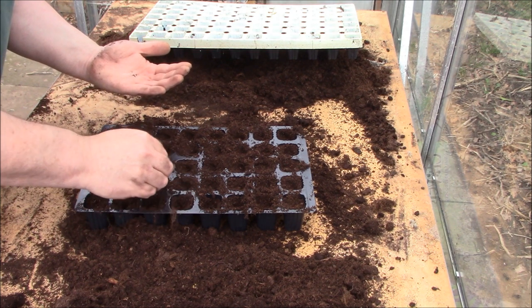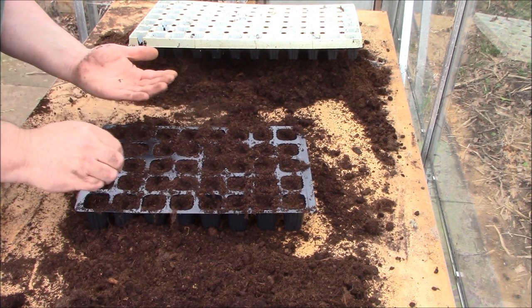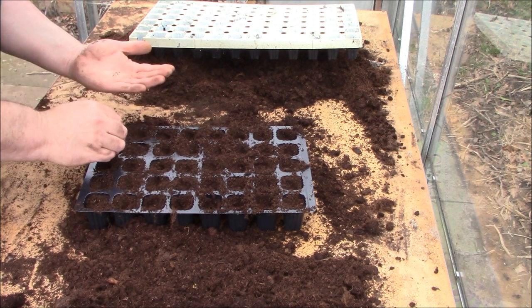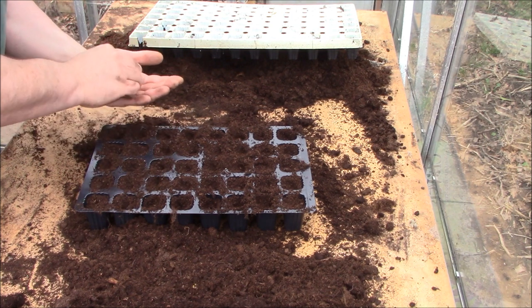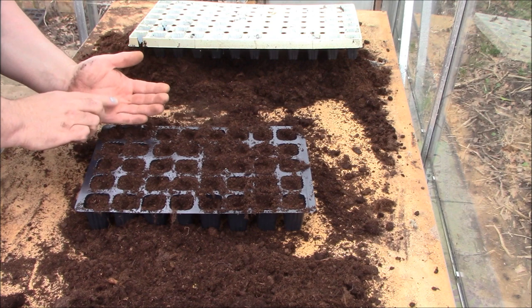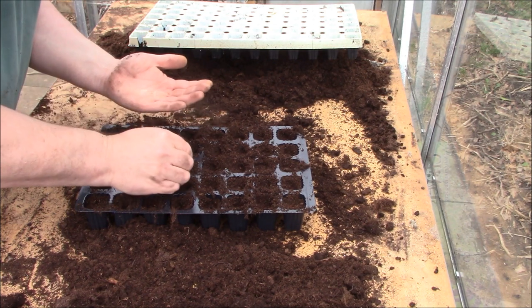Right, so as I say, as soon as you put the seed in each one, try and be as sparing as you can be with the seed, because each pinch has probably got about 50 seeds in it. I think I've got some in every one there.